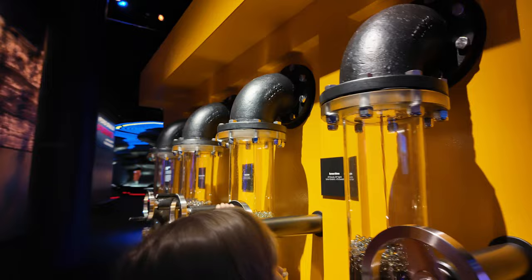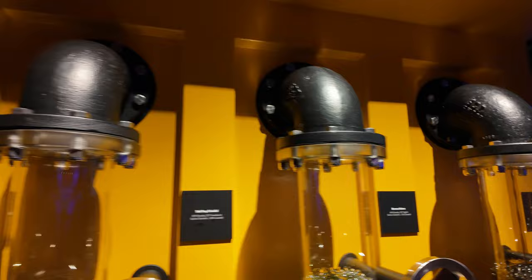Different oils. We got here West Texas blend.